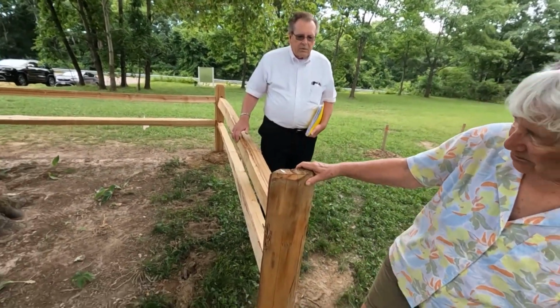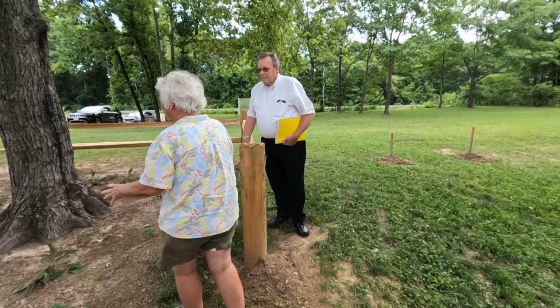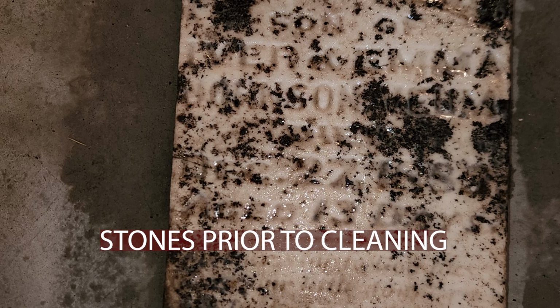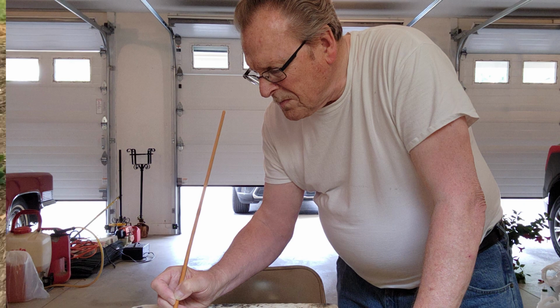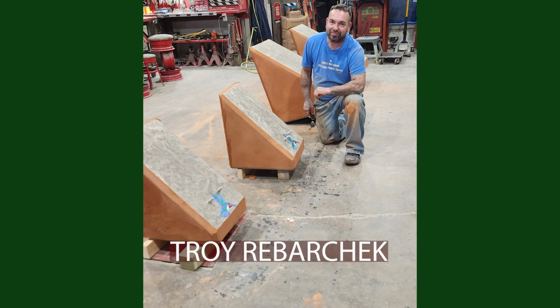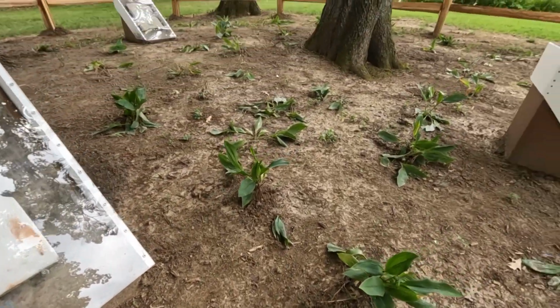I figured the split rail was something that was nice and old looking. And how did you decide on these containers, I'd say, for displaying the tombstone? This stone, obviously it broke, and to stand them up really was not going to work. So I contacted Troy Rabarchik in Independence, who works concrete, and I shared with him my thoughts on displaying. And the next thing I know, Troy builds a prototype of a form, and on top of that, he builds all six of these forms.